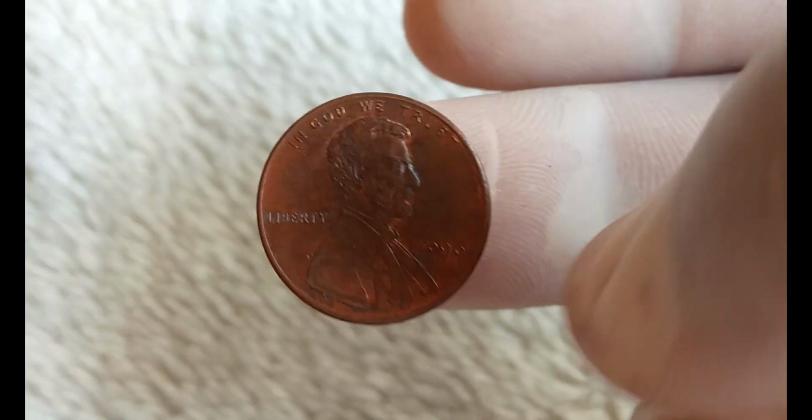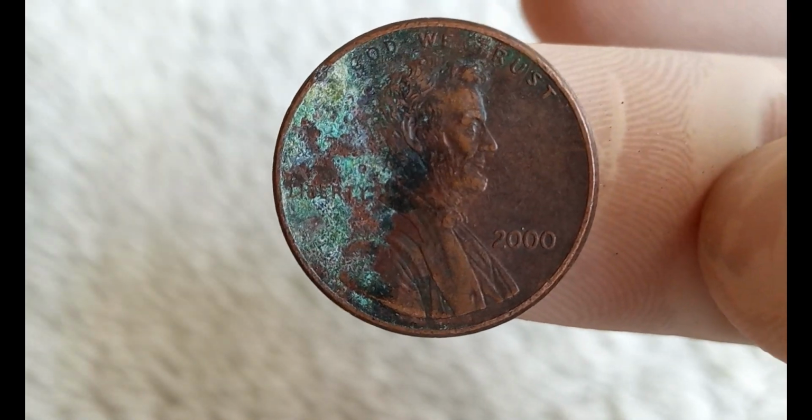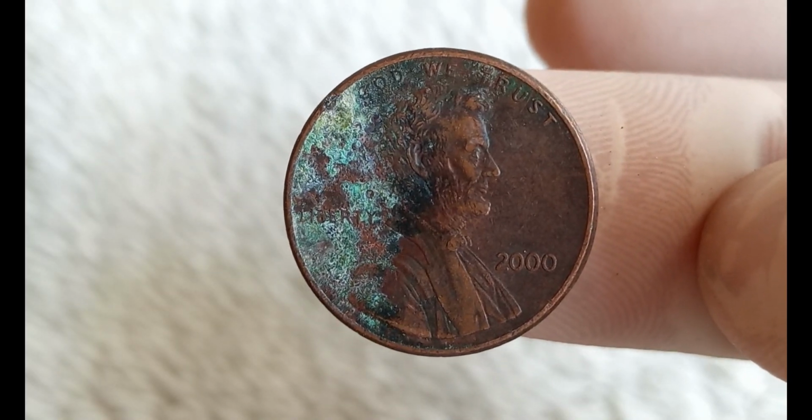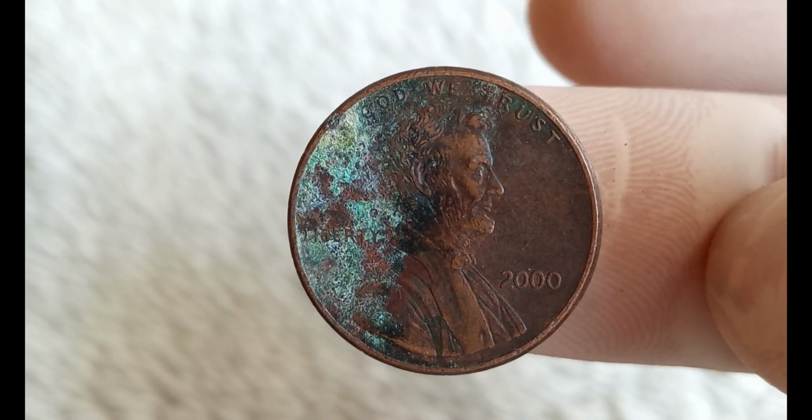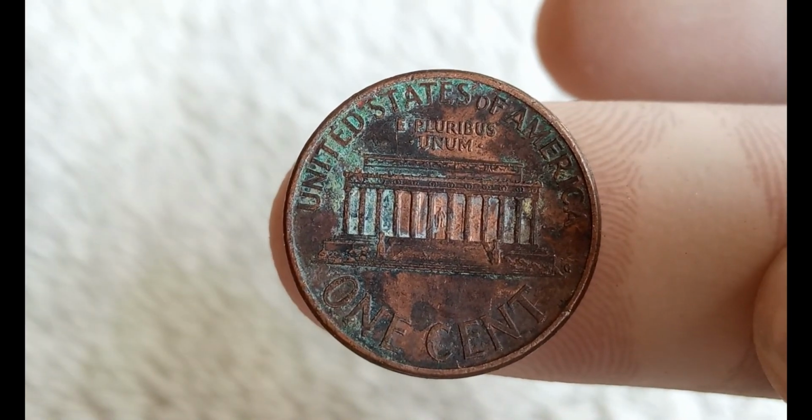This is JF Coin. Today we are diving deep into one of the most fascinating coins in American history, the Liberty 1-cent. These coins are not just small pieces of copper, they carry the spirit of America's past, the struggles, the freedom, and the pride of a young nation.